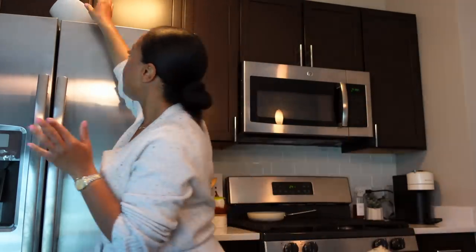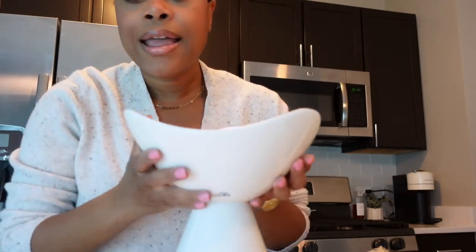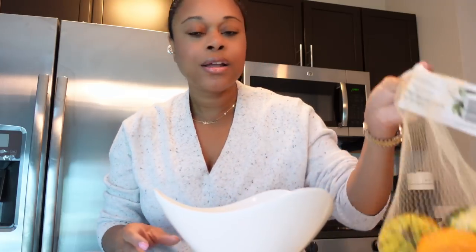gourds. So I was thinking about adding them to this little bowl that I usually use for fruit, apples, oranges and stuff, but I haven't been using it for that. And so I'm thinking about adding the gourds to this just for decoration and just sitting it here on the counter just for a nice little fall decor, because I don't have any real fall decor.